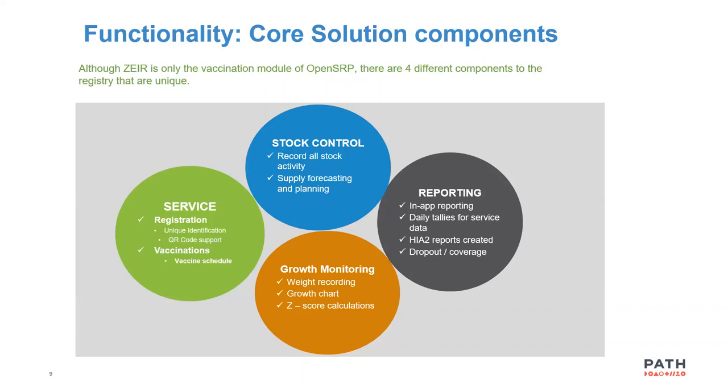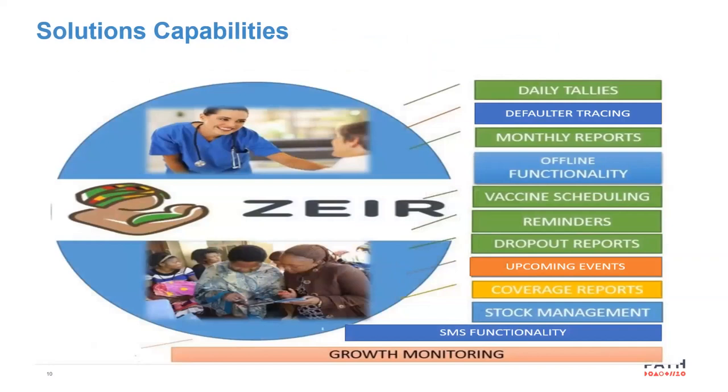I'm just going to go through the capabilities, but one thing to mention is that these are a reflection of my previous slide. The daily tallies, the monthly reports, the dropout reports, all those go into the reporting component. There's also some offline functionality, so in a case where you don't have an internet connection, you can still use the system. The other components include SMS functionality, as well as growth monitoring, as I already mentioned.